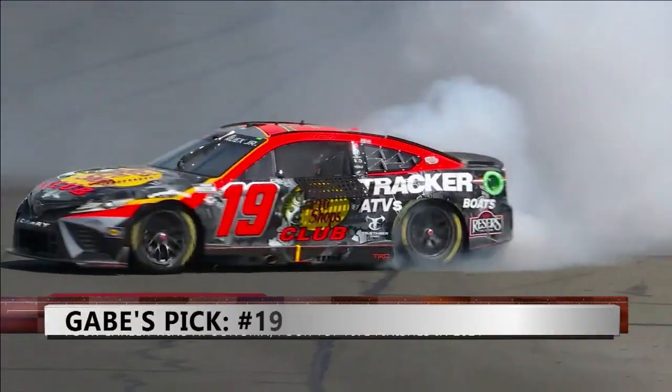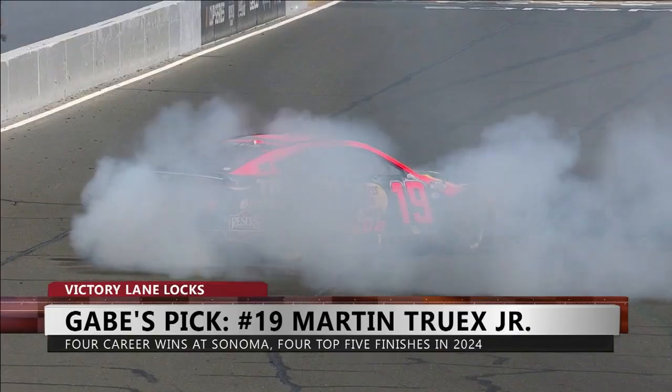Who do you have, Gabe? Absolutely. Well, don't hate me for this, but I'm rolling with the favorite. Give me Martin Truex Jr. to go back-to-back at Sonoma and clinch his playoff spot for this season. He always heats up in the summer.